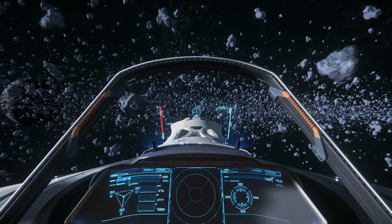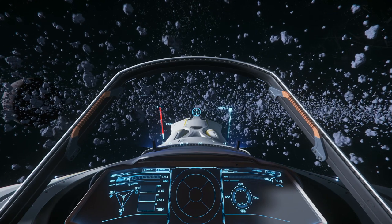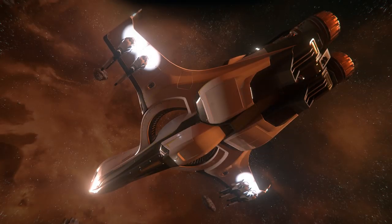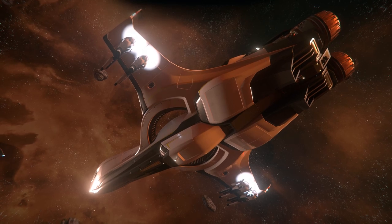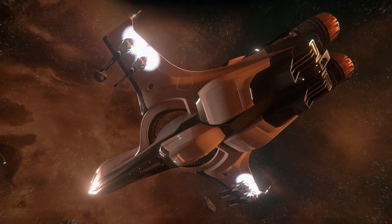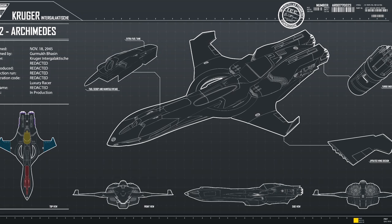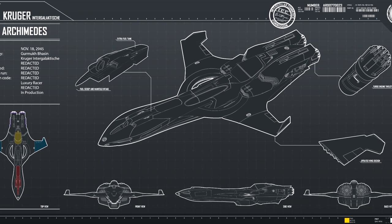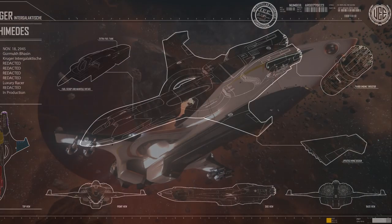The large semi-wraparound console display is exactly the same as the dashboard that appears in the Merlin. The Archimedes has four size 1 weapon mounts that are all located on the wings and comes armed with four laser auto guns. For components, the Archimedes has a single small radar, one small power plant, two small coolers, a small shield generator, and one small fuel tank.